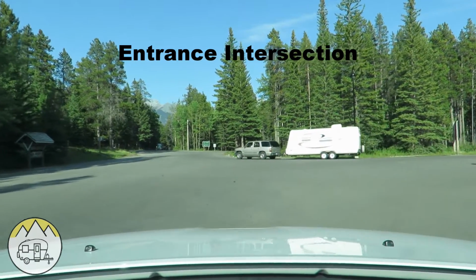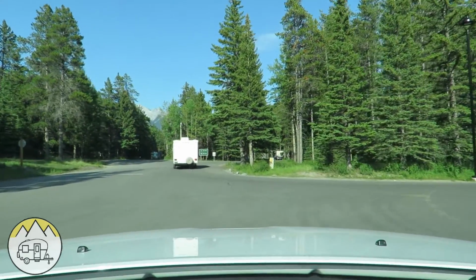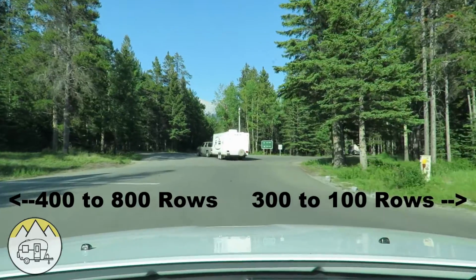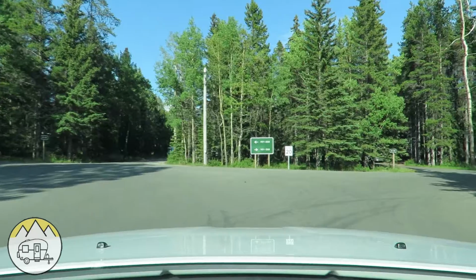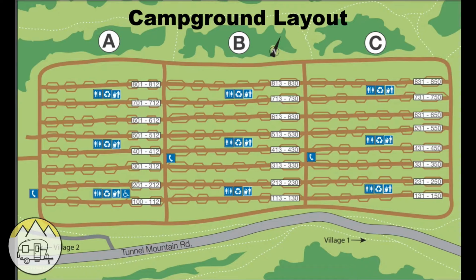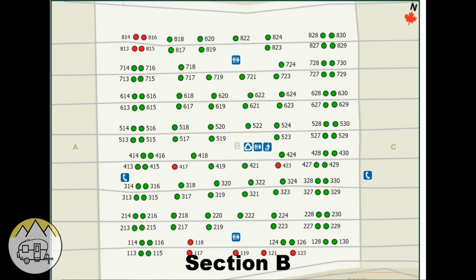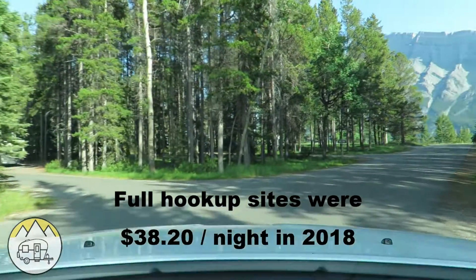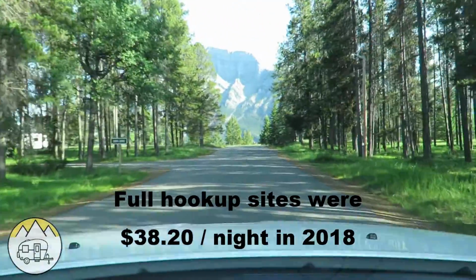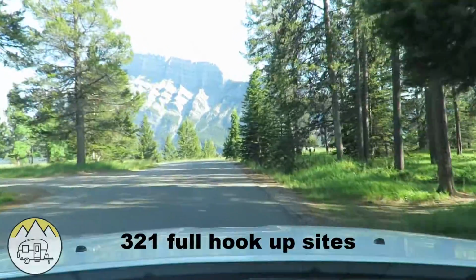After you come in, if you turn to the right, you're going to go to the trailer court, like this trailer did. And it has rows. It's arranged in rows, 100 row, 200 row, 300 row, etc. There are 321 full hookup sites divided into 3 sections, A, B, and C. Let's start here on the 100 row in the A section.